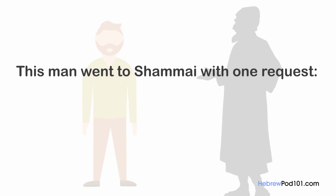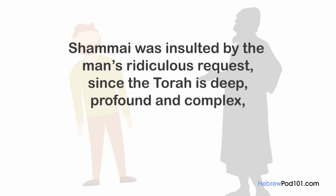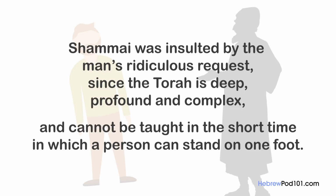This man went to Shammai with one request. He wanted Shammai to teach him the entire Torah while he, the student, was standing on one foot. Shammai was insulted by the man's ridiculous request, since the Torah is deep, profound, and complex, and cannot be taught in the short time in which a person can stand on one foot.